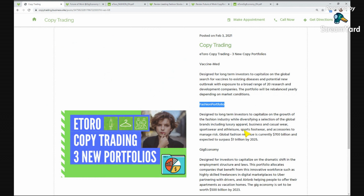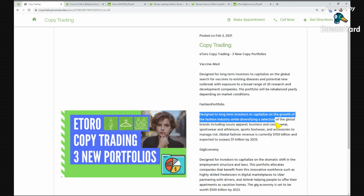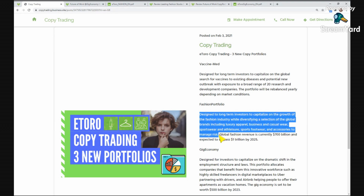So all of you guys that are into fashion, a lot of people are getting into fashion now, creating their own brands and selling on websites, creating their own websites to sell their own brands, etc. But what is the fashion portfolio? The fashion portfolio on eToro is designed for long-term investors to capitalize on the growth of the fashion industry, while diversifying a selection of global brands, including luxury apparel, business and casual wear, sportswear, athletic leisure, that's a new one, sports footwear and accessories. So it's spread out through all of these industries to manage your risk. So you're not just putting it into one company like Nike, etc.